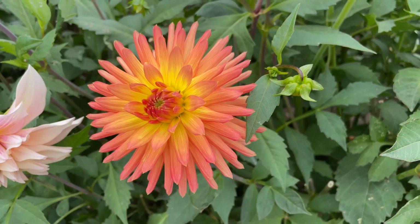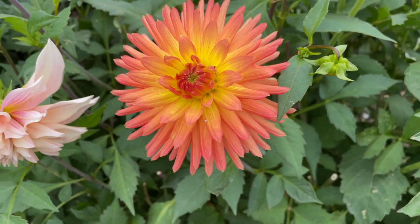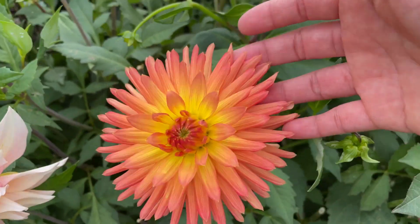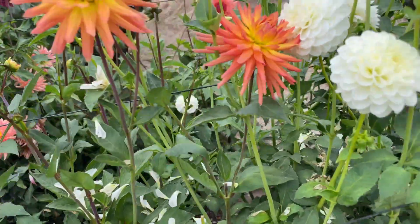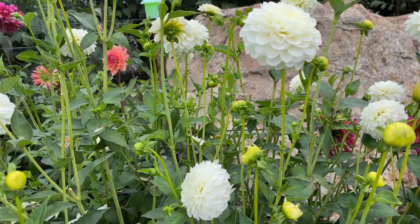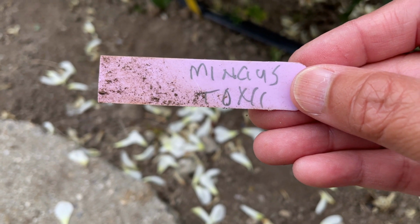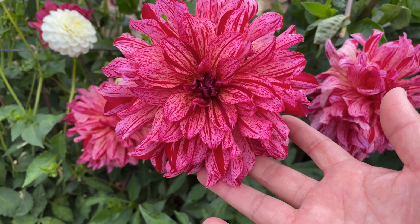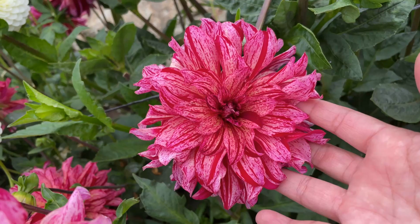Gorgeous. This one is called Rock Run Matte. Beautiful color as well. Look at that. Gorgeous. Called White Easter. This is beautiful. Look at that. Gorgeous.